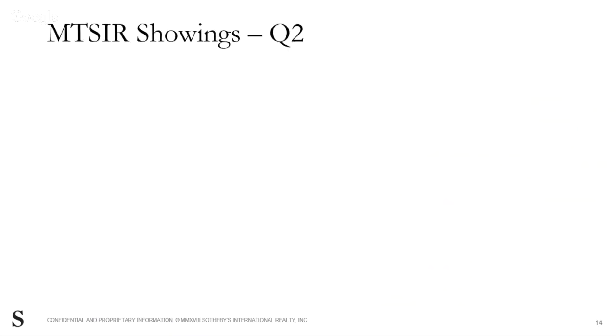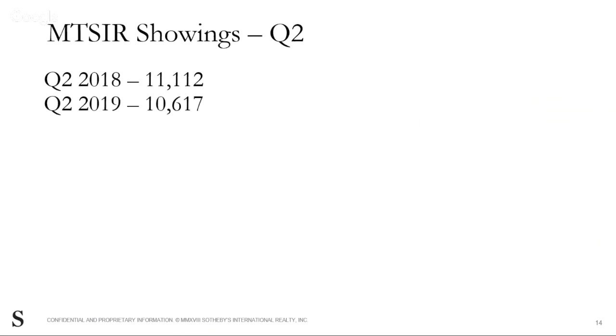So I want to get into the showings, because when I talk with agents, we talk about how the feel of the market is, and the best number I have to share with you is the number of showings that I can track. The second quarter of last year, we had a little over 11,000 showings. This year we were off a bit, and I'm going to talk about that, but we still had over 10,000 showings this quarter. It's a decline of 4%.